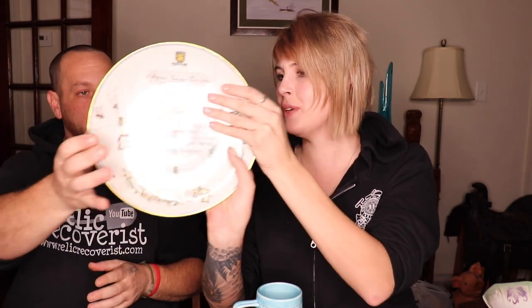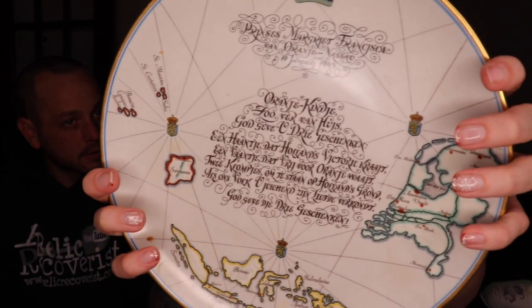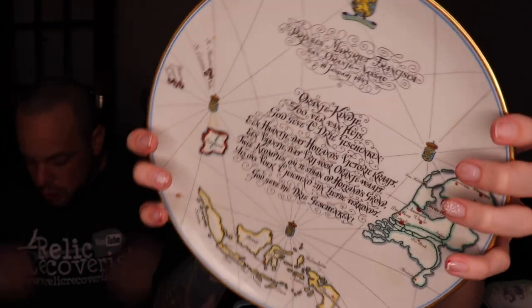Oh, wow. And if you go online, there's a whole story. The ward that she was born in was turned into an international ward so she could keep her Dutch birthright. It's really cool history. And the plate is in Dutch. It's a super cool history on this lady. I think she's still alive. That's so neat.